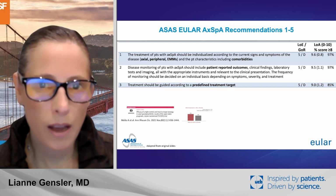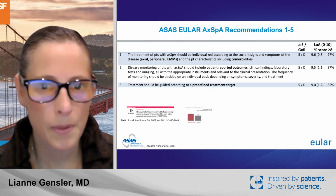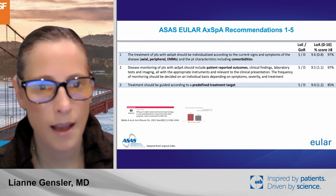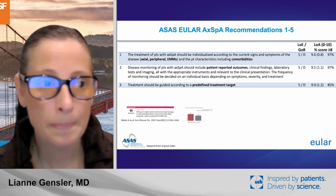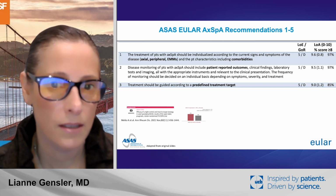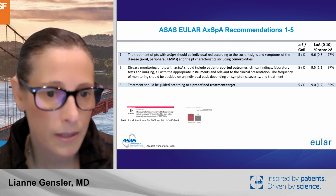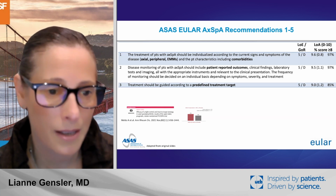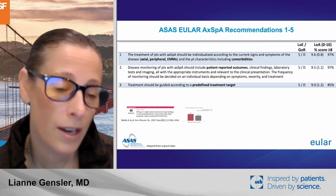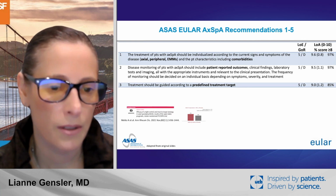The ASAS-EULAR guidelines were published more recently, last year, and I want to bring up the point here that they want you to consider, and I think it is really important to consider, a patient's comorbidities and the extramusculoskeletal manifestations, because they might determine that you choose a different treatment for your patient. They also recommend treating to a target, so that's different than the ACR guidelines, and that's based on the TICOSPA trial, which was presented and published in the last couple of years.